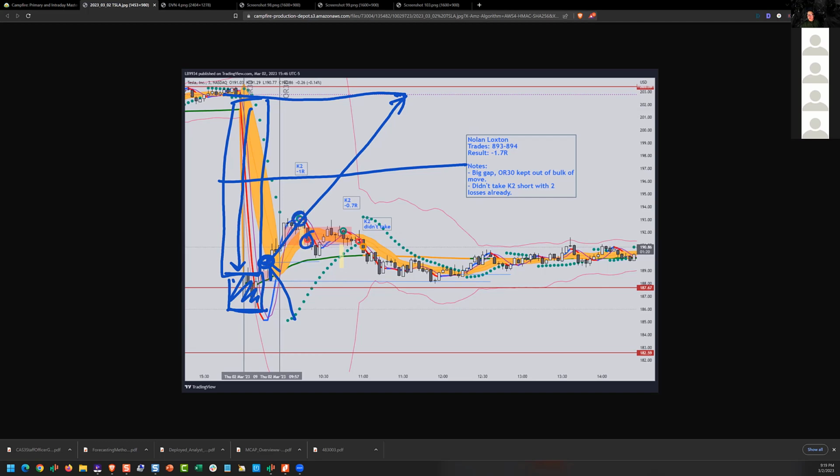Now that's a good exit. This one is a good entry and a better exit, and then staying out of the chop. So that was reasonable. The only thing I might coach you on is if you're going to play that kind of an extraordinary reaction to gap, trust the morning hook sooner.